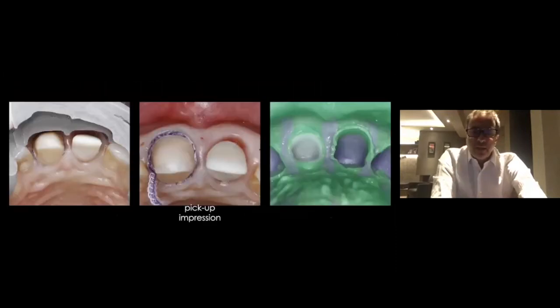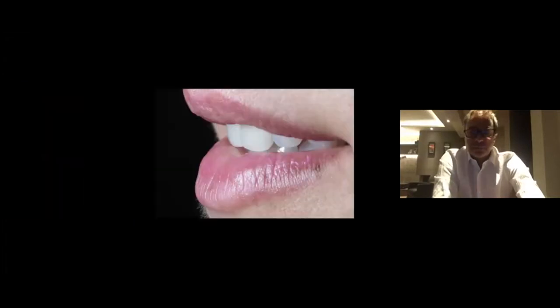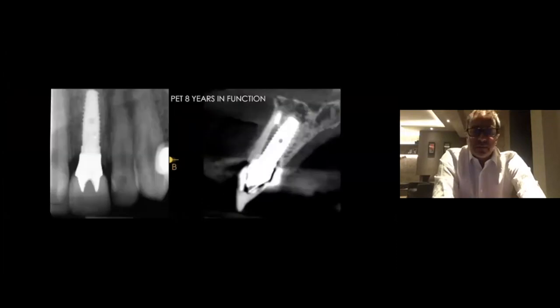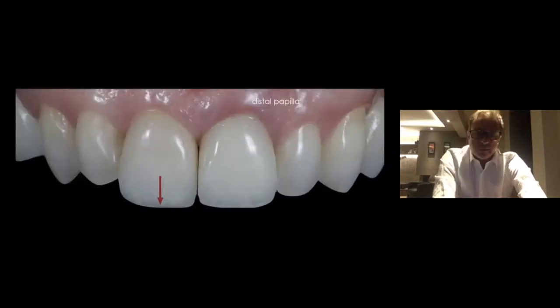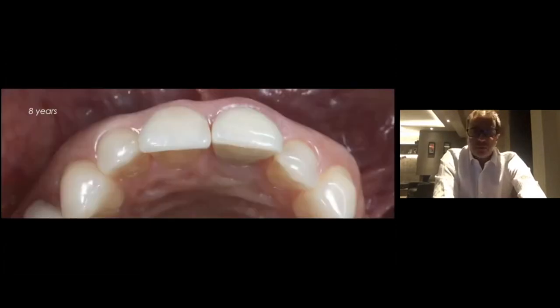We did a veneer to the neighboring tooth and a pickup impression on the one-time abutment. So practically, we didn't even place a cord for this implant. And this is the final situation, a very nice work from Michalis Papastamos in Athens, Greece, with the zirconia abutment, flat-to-flat connection, as you can see here. And this is the socket shield 8 years in function. So stable condition, one-time abutment. But again, the neighboring central incisor is erupting, so we have this small discrepancy, although the buccal contour of the soft tissue looks really great.